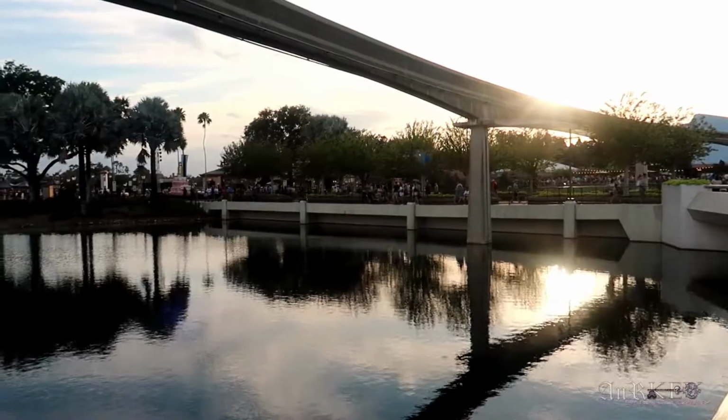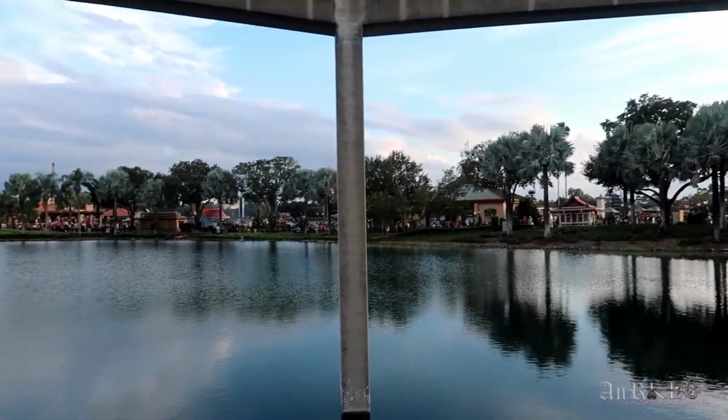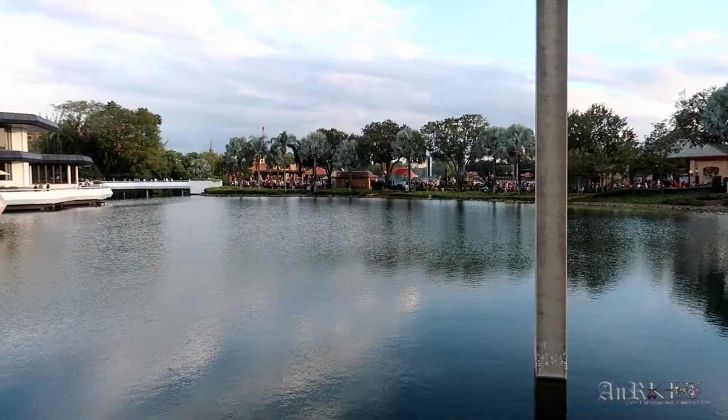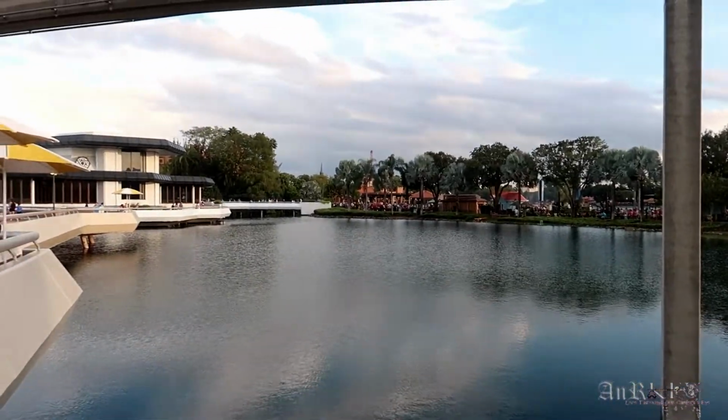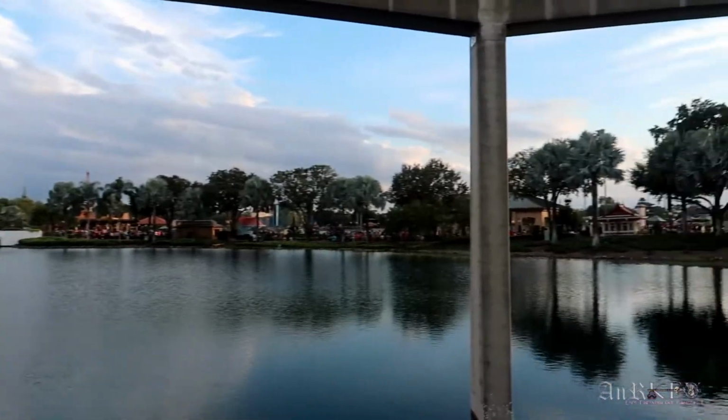Woohoo! So, I was asking before, I wonder where everybody is. Now I know. I don't know if you guys can see that, because my Zoom's not really working too well right now, but there is a sea of people over there. Wow.